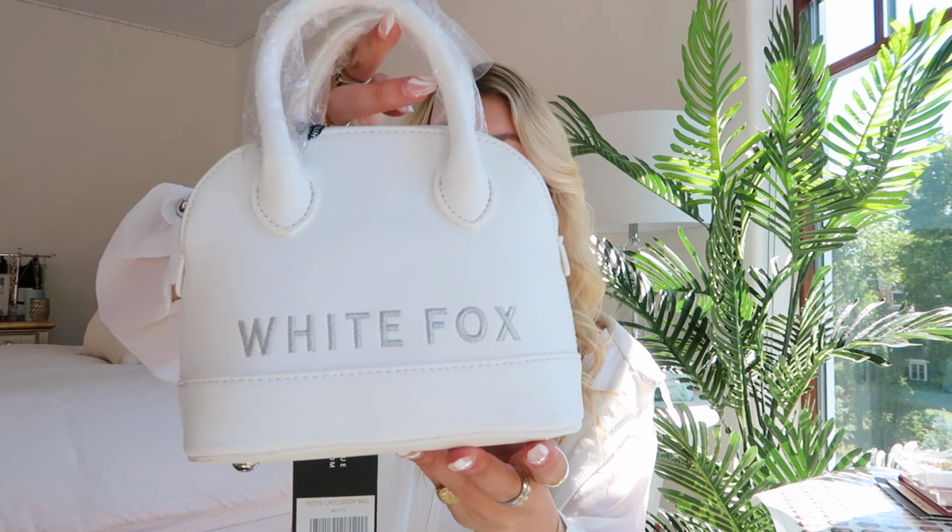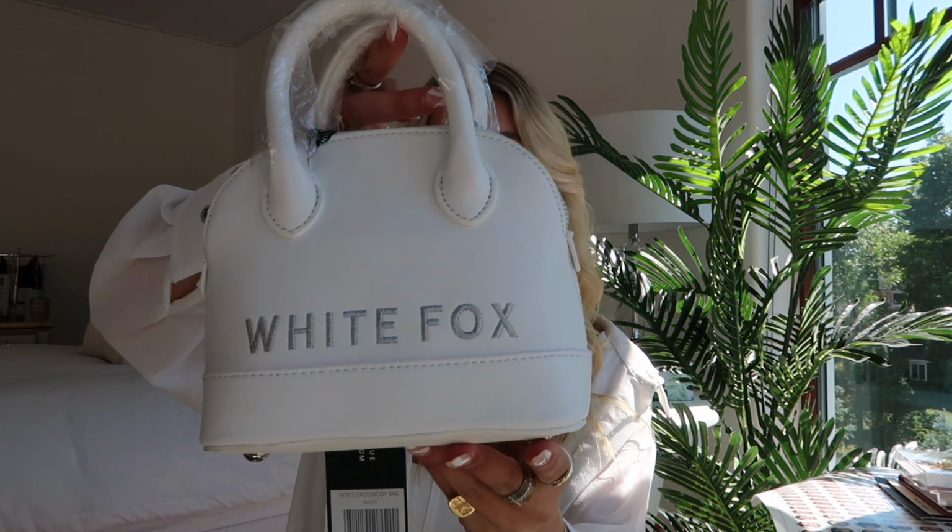And lastly, to round out this entire thing, is the accessory of my dreams. I just had to get my hands on one of their purses. Tell me this isn't so cute. It is the perfect little size to add to any outfit. Any of these outfits that I've shown, even the bathing suit sarong, add this. Perfect. It is beautiful. That was literally the most perfect clothing haul ever.